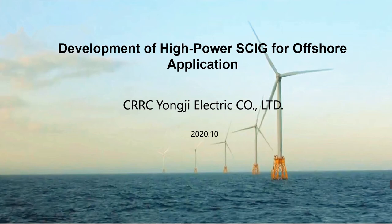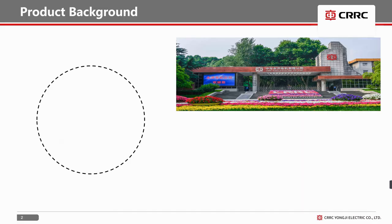Development of high-power SCIG for offshore application. CRRC Yongji Electric.